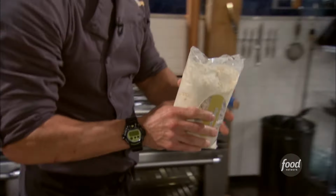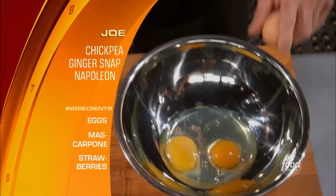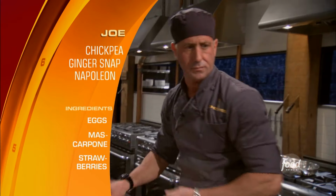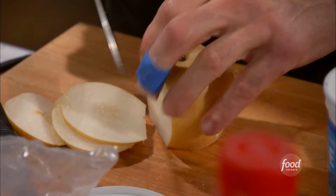Looking at the chickpea flour, my plan is to make a chickpea ginger snap Napoleon with a rosewater infused labne mousse. I've never used the rosewater syrup. I've never really had an Asian pear, but I figured, okay, it's a pear.